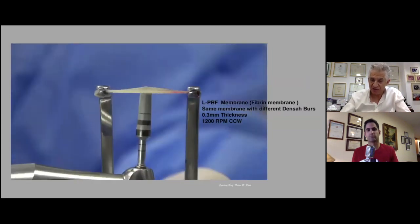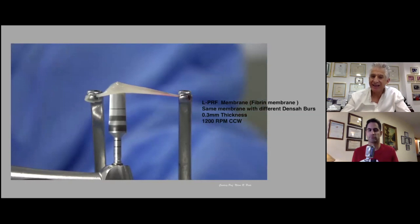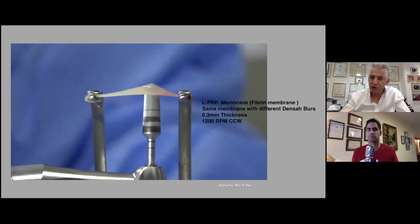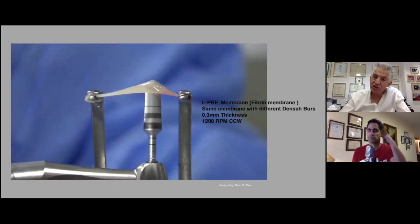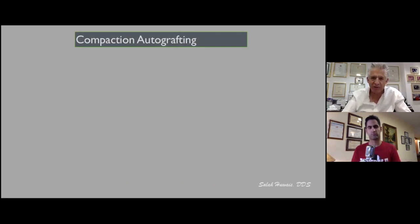Part of the success of these drills is that when you run them counterclockwise at 1,200 revs per minute, we actually do not cut the sinus membrane. This is an LPRF membrane, which is 0.3 millimeters in thickness and corresponds more or less to a sinus membrane. You can see that the membrane was not cut as long as we don't exceed 3 millimeters into the sinus, and I'll get back to that in a moment.